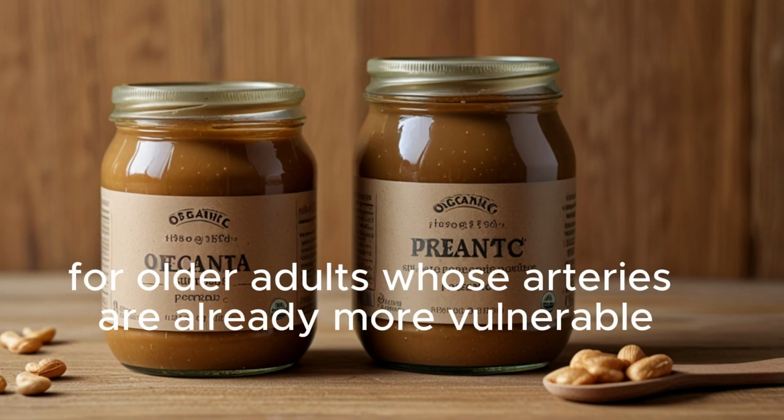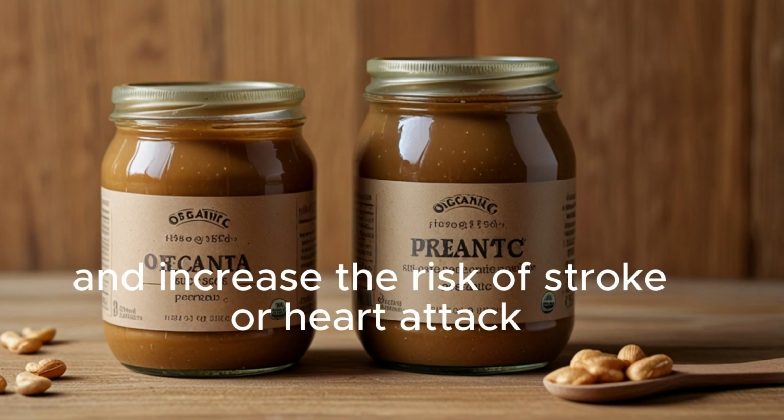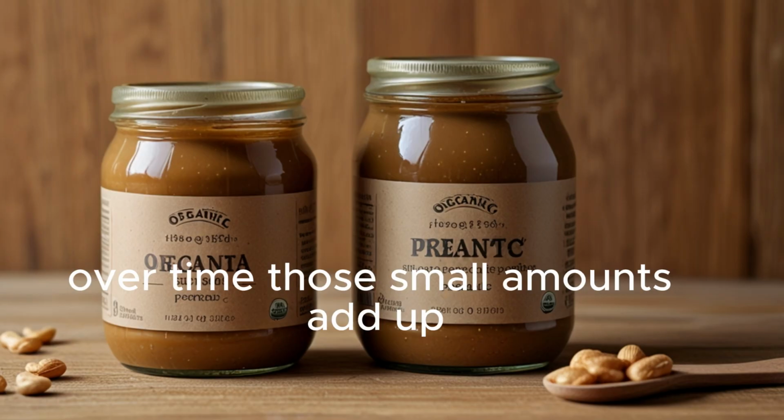For older adults whose arteries are already more vulnerable, this can accelerate cardiovascular decline and increase the risk of stroke or heart attack. The unsettling part is that even if the label says zero trans fat, it may still legally contain up to 0.5 grams per serving. Over time, those small amounts add up.